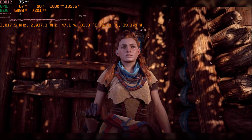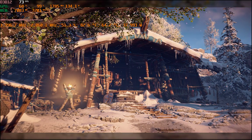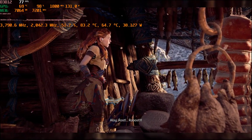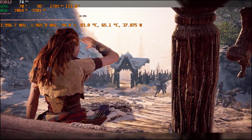So just to highlight, I'm using a cooler pad with this laptop. So CPU is close to 83C and my GPU is close to 70.